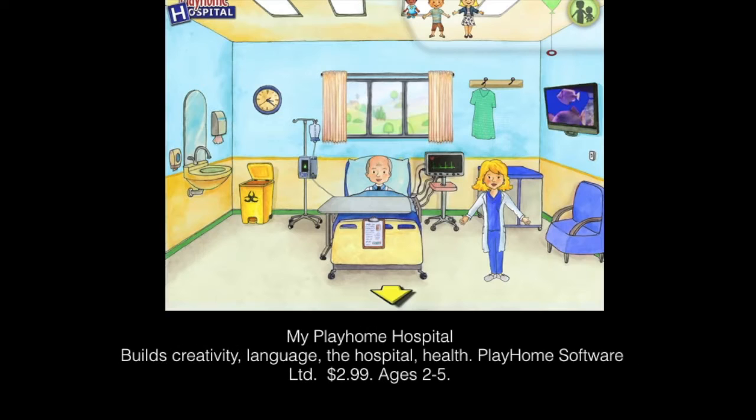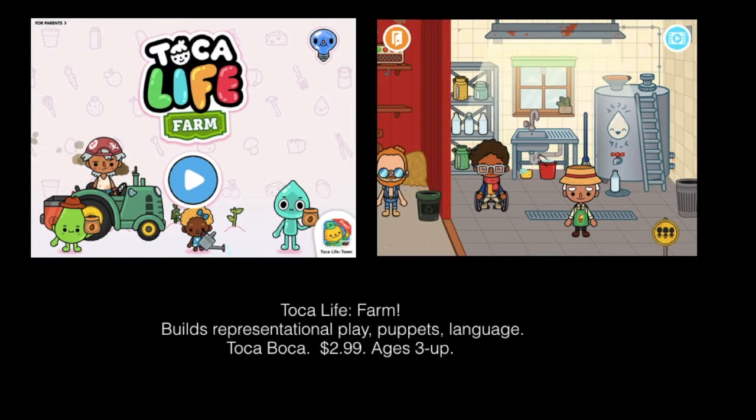Okay, now there's a bunch of new apps. I call them puppet show apps. Great for representational play, symbolic, connecting those symbols with experiences children have had, and it gives them an excuse to talk. The Toca Life series, the characters are less real. So the Toca Life series, you can make puppet shows and record your own audio. Don't underestimate these. Just watch kids play with them. You'll see what I mean. That is classic representational play.